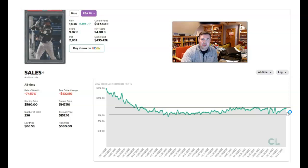So if you're trying to play this or you're trying to buy it, then this was your area to do it. But you might get another shot here. We'll see what happens. But the more you pump up against this, the greater the likelihood of it breaking out. So we'll see what happens. If he has a good spring training, then it goes out. If he doesn't do much, then you come back down to here.